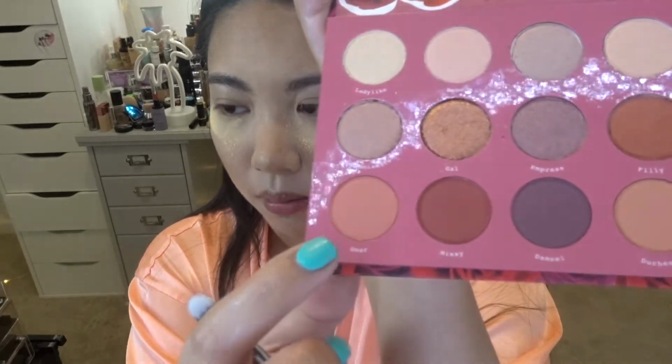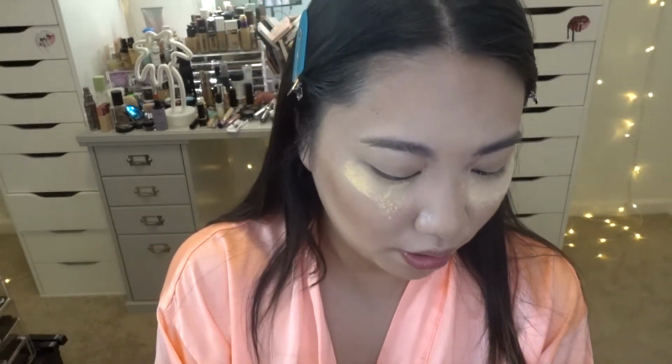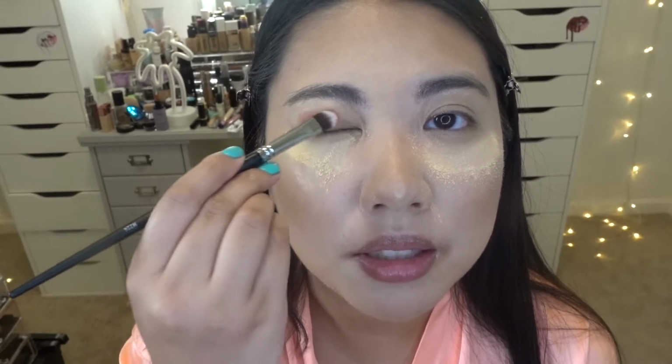And I'm going to pick the color Deer right here. It's a beautiful, kind of peachy shade. And I'm going to use this Morphe M224 to apply it. So we're just going to press it here.